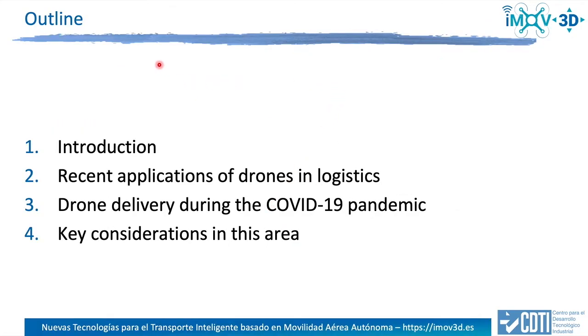Here we have the outline of this presentation. In the introduction, I will briefly summarize the research contributions of my lab in this area. Then I will present a summary of the different applications for drones in logistics in the last years, and then I will focus on several drone delivery operations carried out during the COVID pandemic. Finally, I will conclude with some key aspects to be considered in this sector.